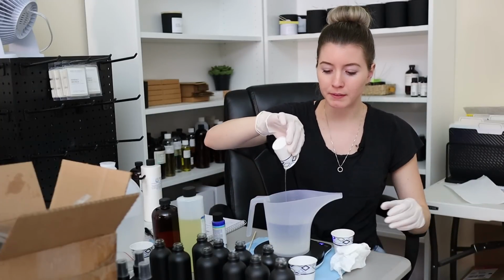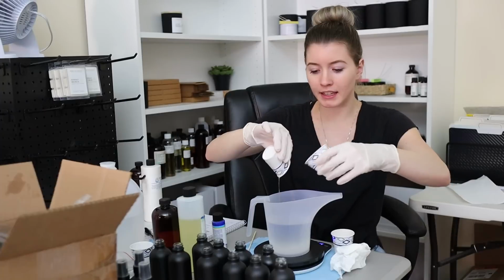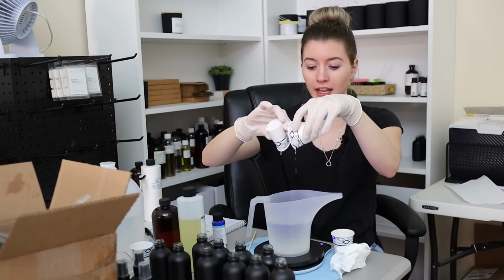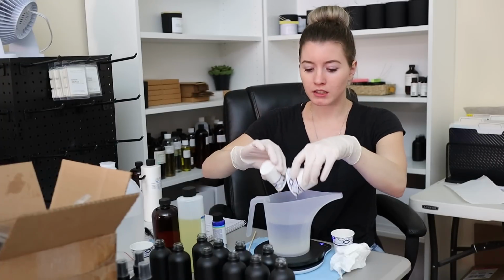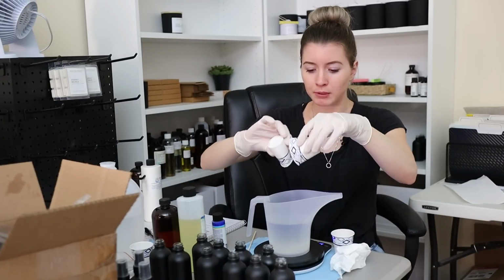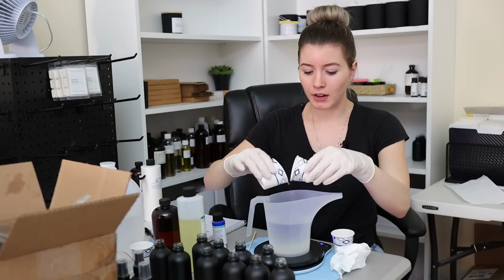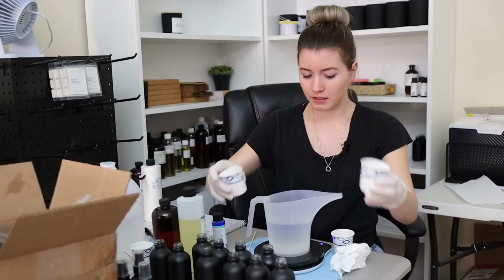Now, I don't know if I'm supposed to be pouring these in at any certain steps or if I can just pour it in how I've been pouring it in. I'm reusing these little cups, by the way. For all these, I'm reusing these cups for everything that I'm doing today.